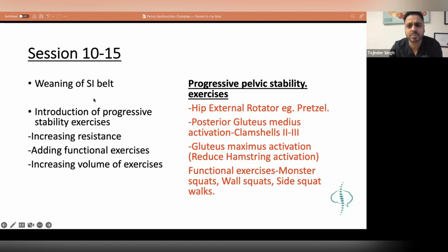On the other hand, we progressed the exercises. We added resistance to the hip external rotators. We did posterior gluteus clamshell 2 and 3. Gluteus maximus activation still continued. And then we added more functional exercises. There's nothing great about these exercises, but they're very helpful in activating gluteus medius and hip external rotators in functional positions.